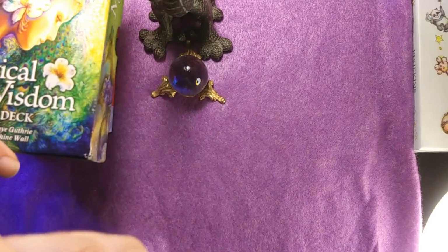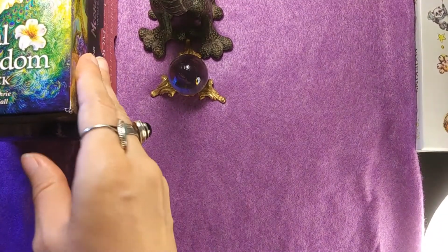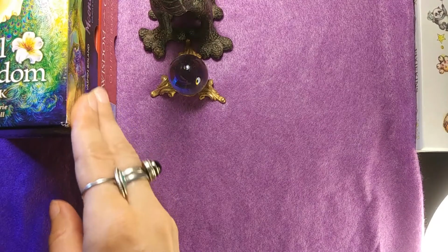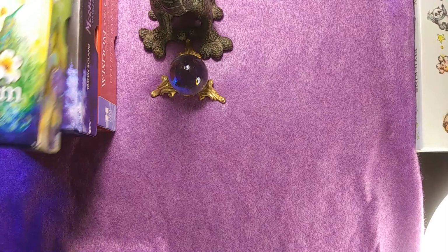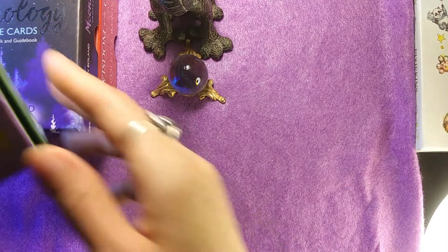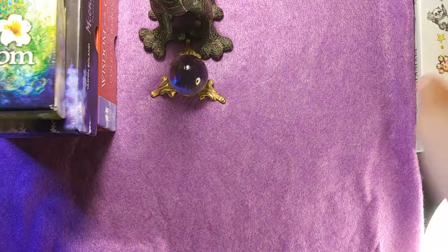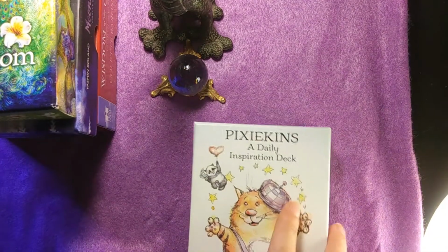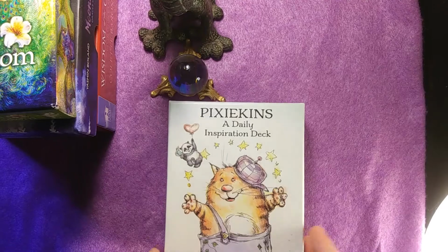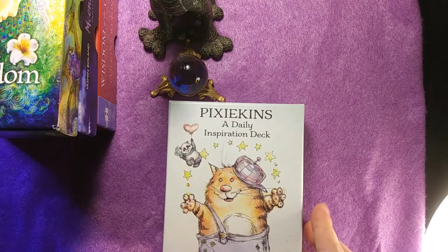It's the same price point, around between the 15 to 25 mark, and this one is done by US Game Systems Inc. I tried looking there to see if they have any specials. They did not. So if you find it on Amazon at a good price, that's where I would go.